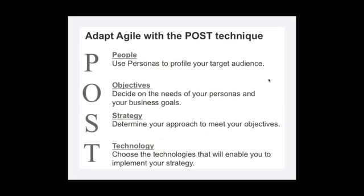At Forrester, we'd recommend that you think about using the technique that we call POST. POST stands for People, Objectives, Strategy, and Technology. Now, we could have a whole additional webinar on strategy in the digital channel and the technologies that you need to select, HTML5 or native app development. But today we're going to focus on the first two parts of the POST technique, the people and the objectives.